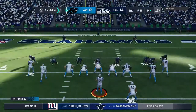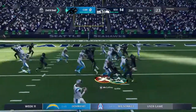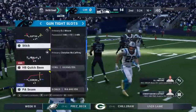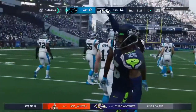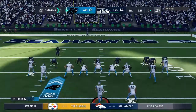Now from the 9, here's 2nd and goal. Again, McCaffrey. And this time they were waiting for him as he'll be knocked down before he can get back to the line of scrimmage. Call it no gain that time, and now it's 3rd and goal. 3rd and goal now, mere inches from pay dirt.